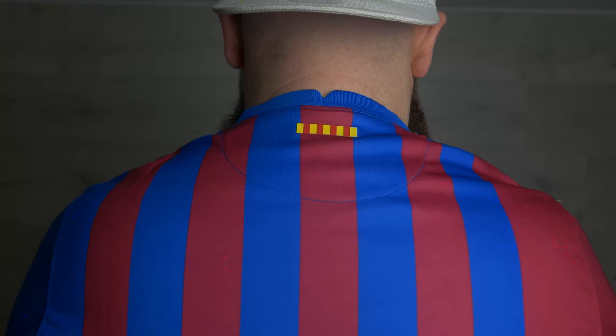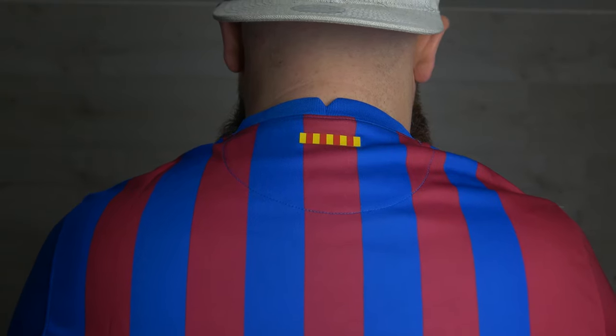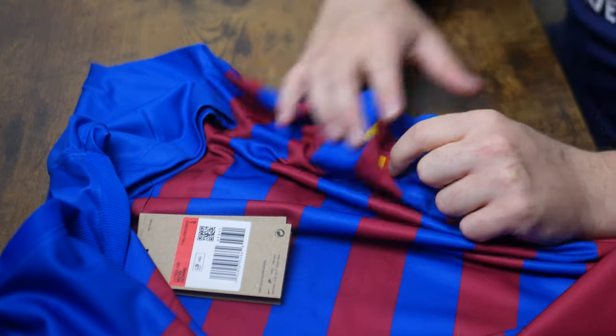And then up the top, you have those Catalan stripes again, just up here, which are a staple part of any Barcelona shirt, and Barcelona as a city as a whole, Barcelona and Catalunya as a region, whichever area of the spectrum you fall on with Catalonian independence. I'm not getting into that today. Let's concentrate on football shirts.